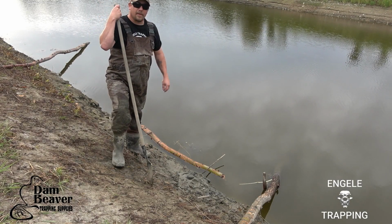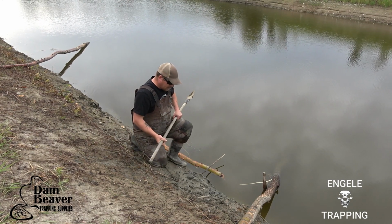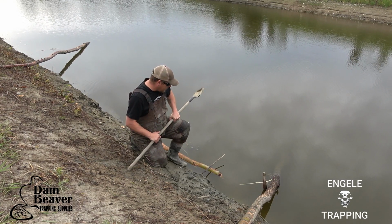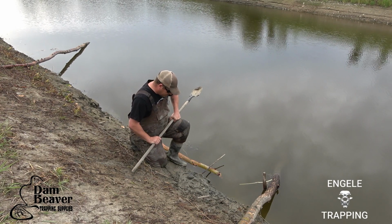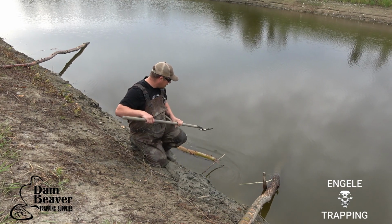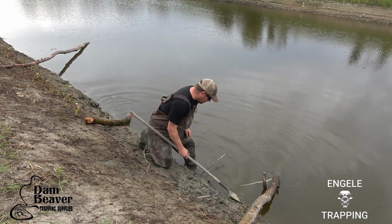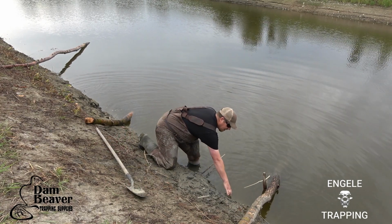Okay, we're back the next morning. This is where I caught the second beaver last night. I checked the other couple traps I have, and there's nothing. This caster mound was completely destroyed, and this log wasn't here last night. It looks like my trap is gone. Yeah, it does, so we'll pull it in, see if we haven't caught one.